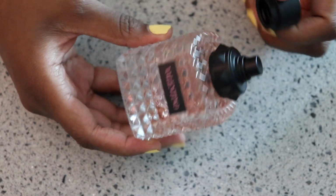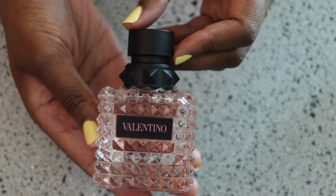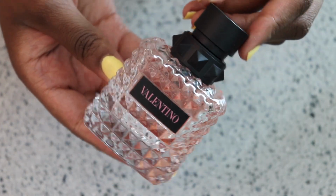And last but not least, I had to include this, and it is the Valentino Donna Born in Roma. Absolutely love this fragrance. It has notes of blackcurrant and jasmine tea and vanilla. It's definitely a fruity vanilla scent and very sweet and very floral as well, with slight woodiness, but ever so slightly. I would not say this is a woody fragrance at all, but I absolutely love it. I will keep on purchasing it, and I'm waiting for the sales so I can stock up on this bad boy because it smells amazing, and again, perfect for summer, spring, and you can wear it day to night. So that is Valentino Donna Born in Roma.